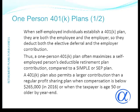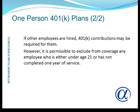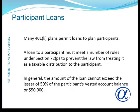If other employees are hired, 401k contributions may be required for them. However, it is permissible to exclude from coverage any employee who is either under age 21 or has not completed 1 year of service.